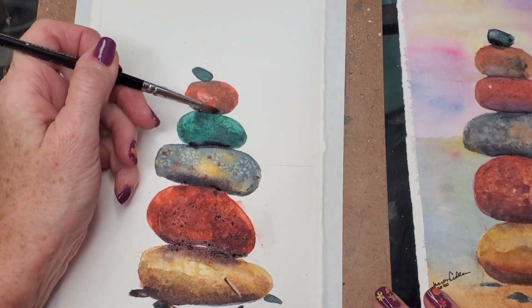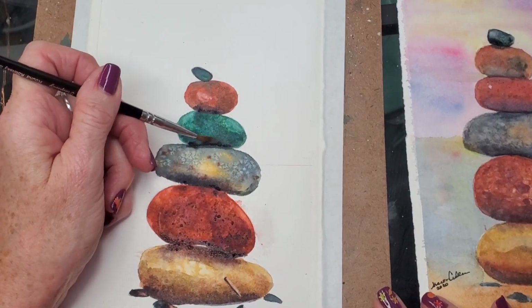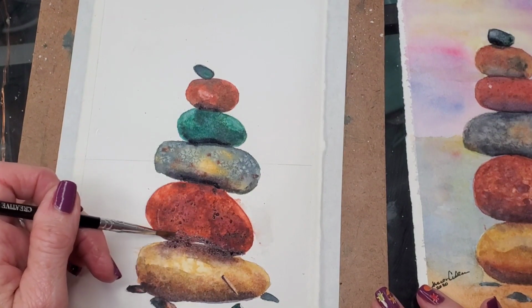Now I'm just going to soften the edges on some of those shadows because they were a little bit too stark for my liking. I want them to be more of a gradual change.